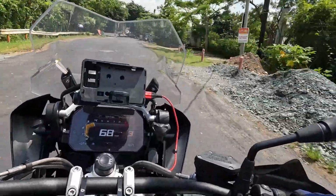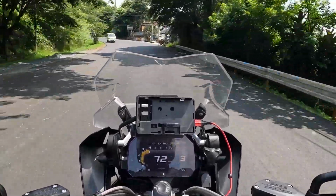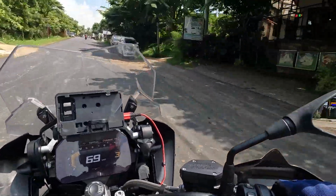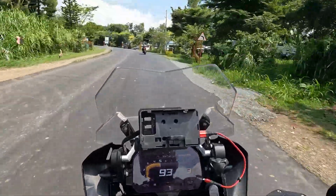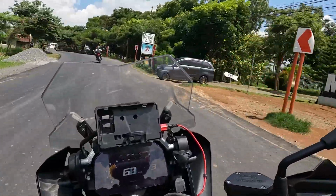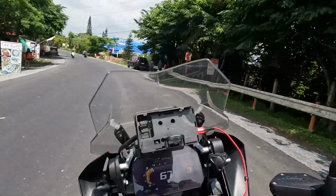The smoothness in shifting gears with this thing is similar to the Tigers. The power delivery is also very smooth. Yup, definitely there is more torque with the GS 1250. After all, this is a two-cylinder engine.